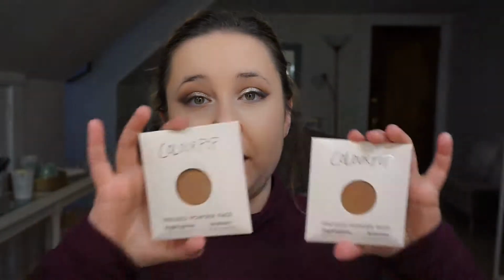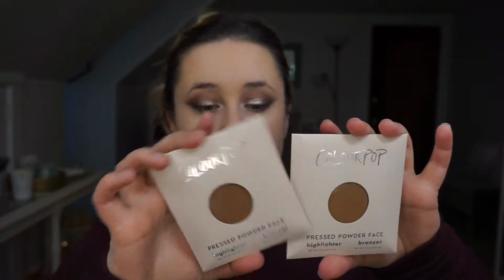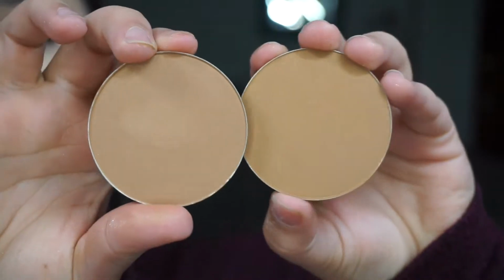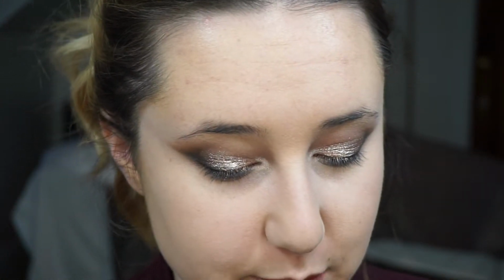Alright, so I'm gonna go ahead and do my foundation and concealer and powder off screen. Alright guys, I put my foundation, concealer, and powder on, and now I'm gonna go in with bronzer. I purchased 2 bronzers from ColourPop. I got the colors Private Party and Afternoon Delight. I'm gonna take Afternoon Delight first and use that to contour, and then I'm gonna bronze with Private Party.